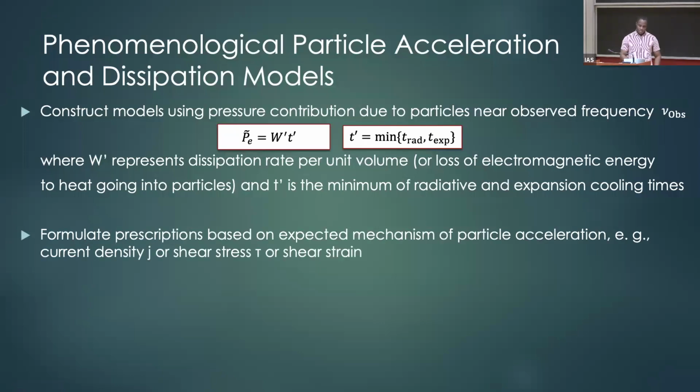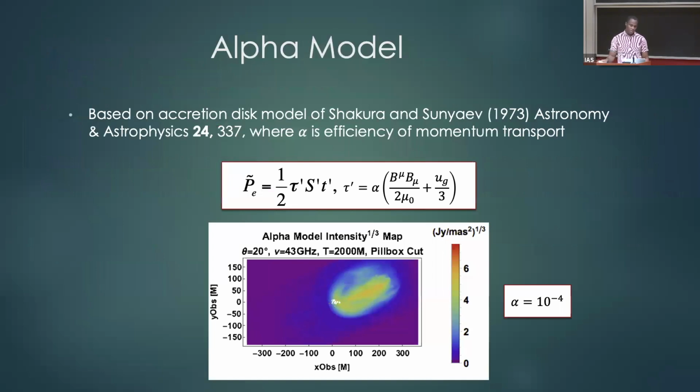And in this model, we can actually directly input this W parameter, where we formulate prescriptions that are based on mechanisms of particle acceleration that we might think of as current density J, shear stress tau, or shear strain S, so that relativistic object there, where strain is dVz/ds, where s is a cylindrical radius and z is altitude. So if we use these types of recipes to make our emission models, we can start to phenomenologically assign what the pressures would be in each of these cases.